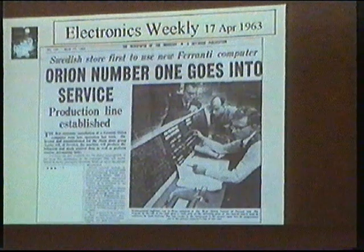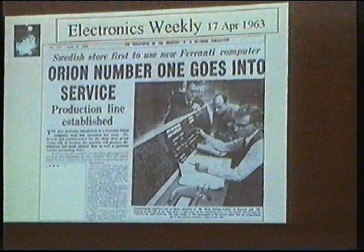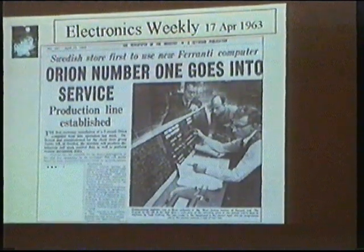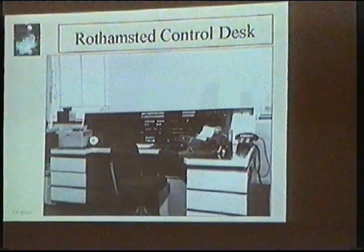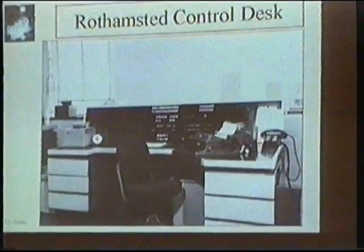And here is your speaker as a young man in front of the console of the new machine, with John Moore looking on and one of the Swedish engineers who had come up. It looks as though I'm taking a great interest in the route chart, so that must have been important at the time. This is the only picture I know of. I haven't got a picture of an authentic customer's installation, but this is the Rothamsted control desk, so it's the only customer picture, as far as I know.